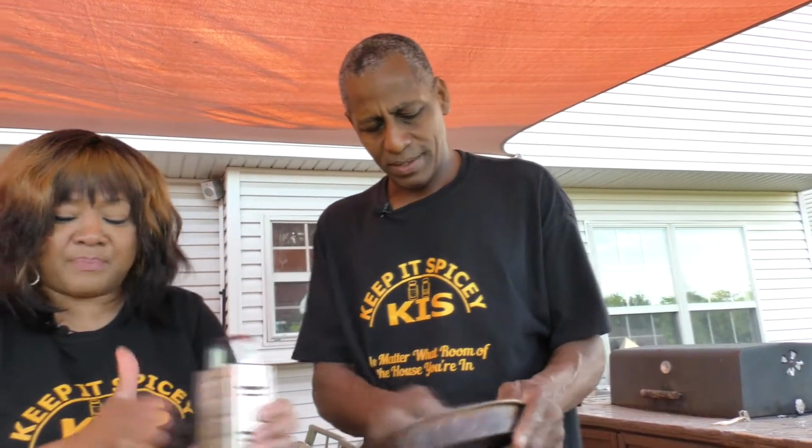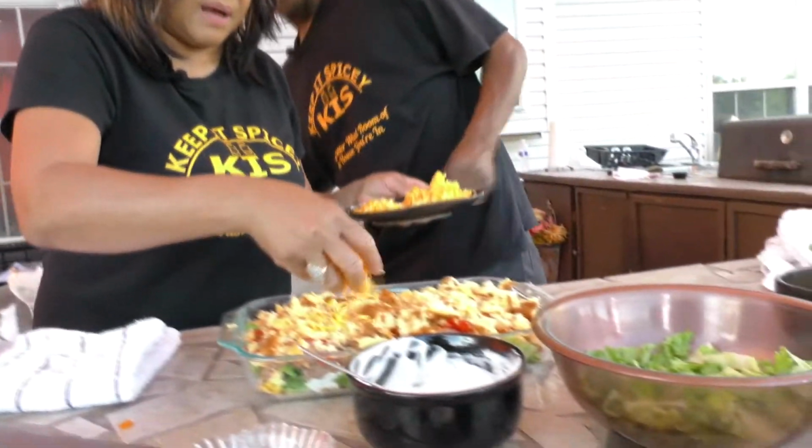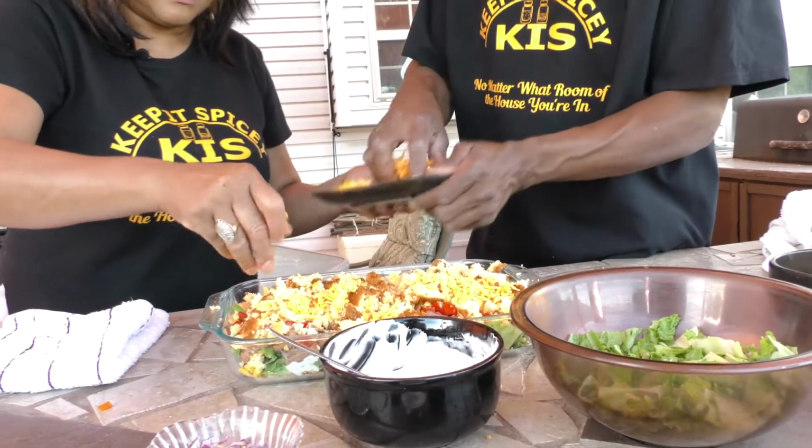As you can see, we grated up our cheese. Get that out of there. We're going to sprinkle this on top. I got that.